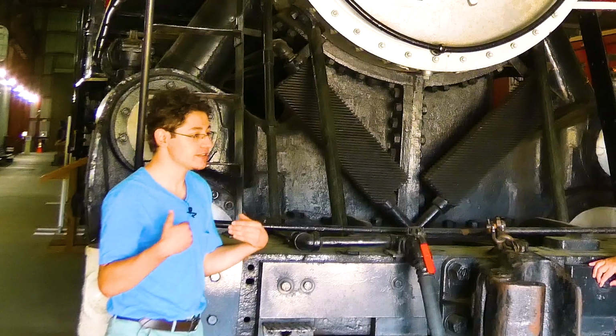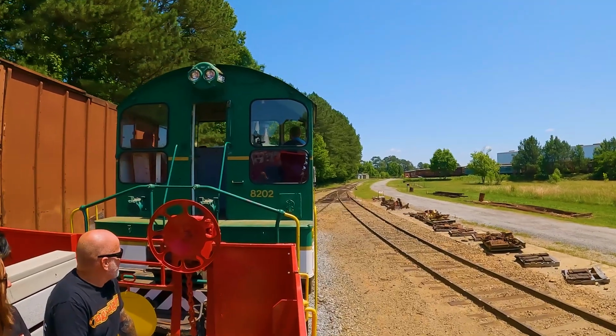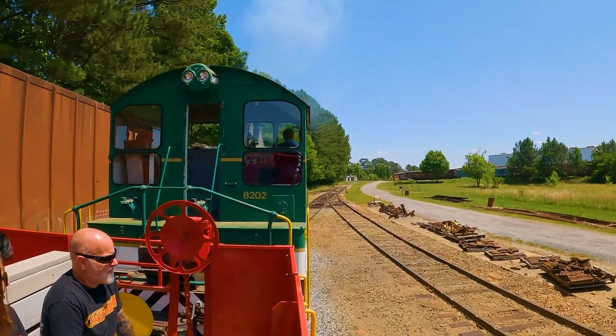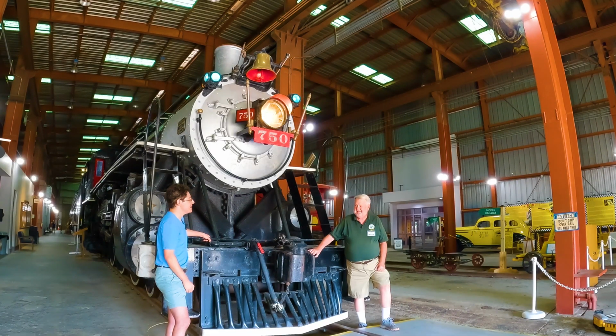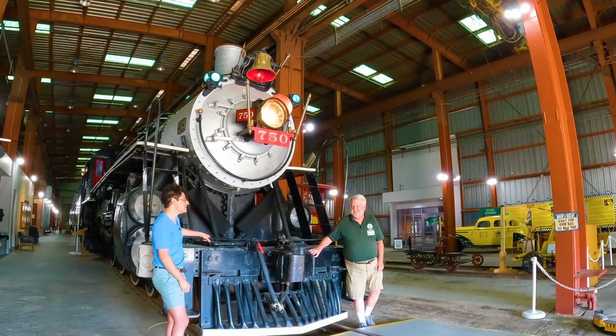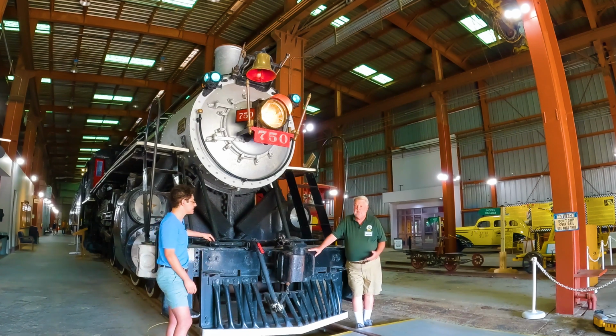My experience here today, I had a lot of fun. I think my favorite thing obviously was the train ride, but I really love this steam engine right here, because I remember looking up old YouTube videos of this engine running, and I think it was so special, the history that she had, and now she's sitting here, but she's still carrying on that legacy. You want a little deeper history on SNA 750?